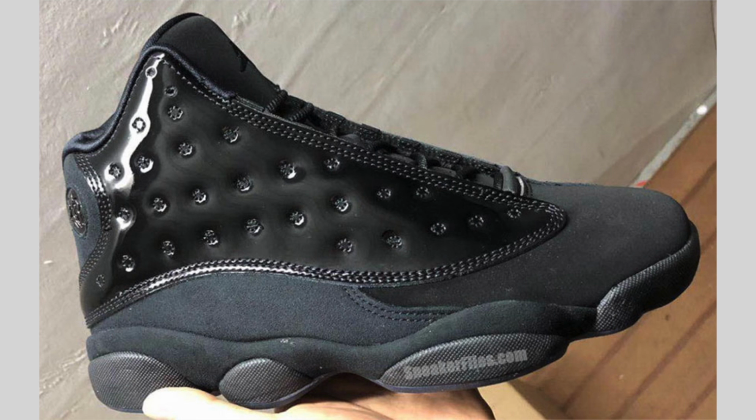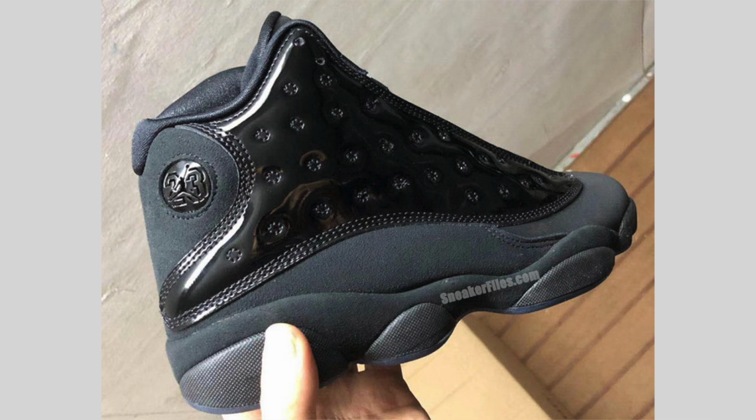The other day, I was sent some exclusive images of the Air Jordan 13 cap and gown, so I'm going to share that with you. Also, there's been a release date change, so you might have missed out on that, but going over the shoes, they come in all black. We have patent leather used on the panels, and then we have suede on part of the midsole, the lower part of the panels, toe, and heel.